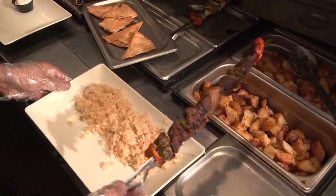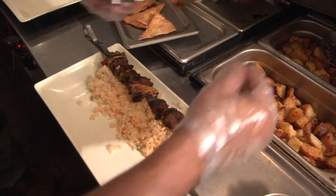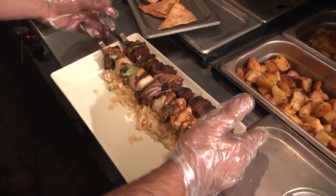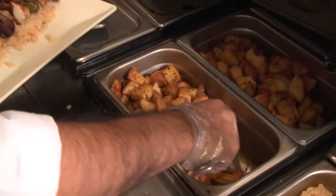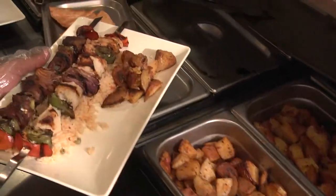Oh, those are beautiful, Avo. This is a beef kebab and our chicken kebab. Oh, that's beautiful. Look at the color of these. Both are fresh made here in the kitchen, along with some fresh made roasted potatoes. Roasted potatoes, a classic Greek side.